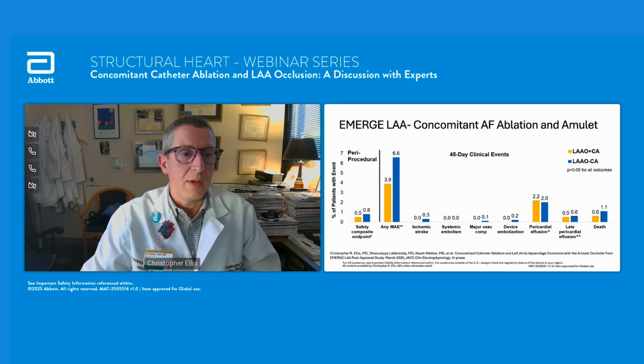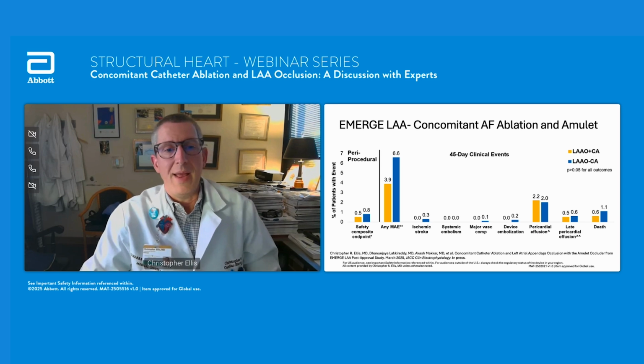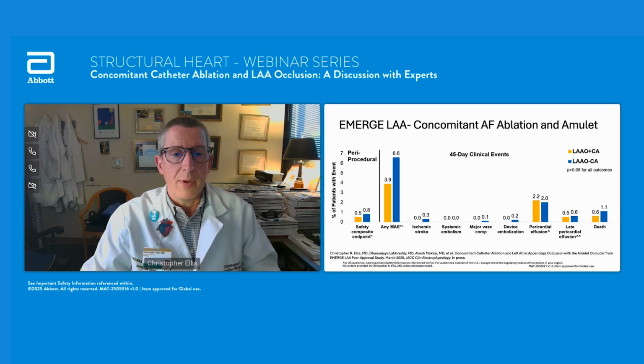Event rates, peri-procedural, safety composite endpoint looked good. Any major adverse event, again, I wouldn't make much of this. It looked like concomitant procedures were safer than standalone Amulet, but I think that's just a statistical glitch. The ischemic stroke, systemic embolism, major vascular complication, and device embolization rates were low in both groups. Pericardial effusion rate was not significantly different, so that's good, because you do wonder. Standalone Amulet has about a 2% effusion rate. I think that's pretty in line, but we're not adding a ton by placing the device in a freshly ablated atrium. Late pericardial effusion rate still in that 0.5% range. No significant differences really in mortality.